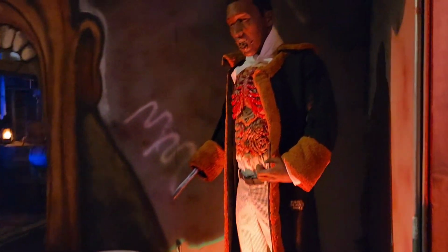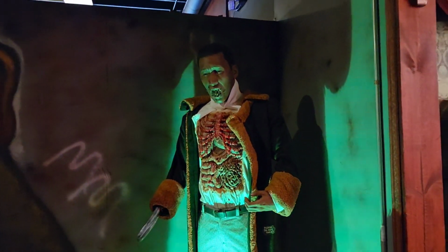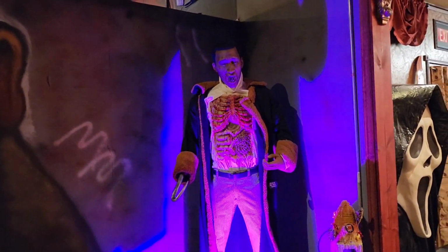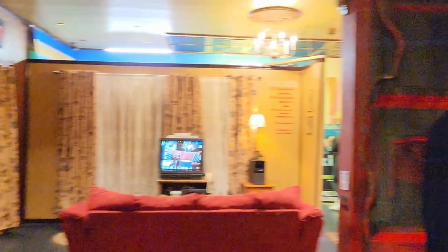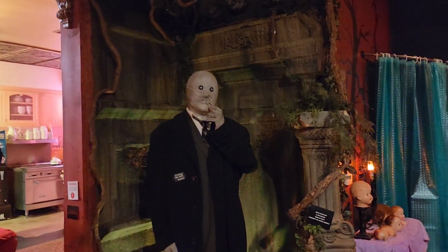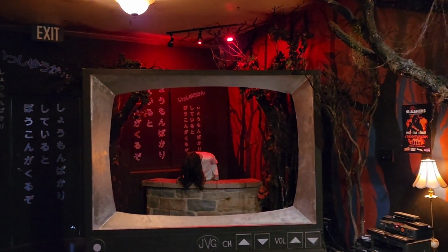And we are greeted by Candyman. Cool movie. I have not seen the new one that just came out, but the original is great. Haven't seen it in a really long time. This place has a wax museum vibe. That's kind of what it reminds me of, which is definitely not a bad thing.